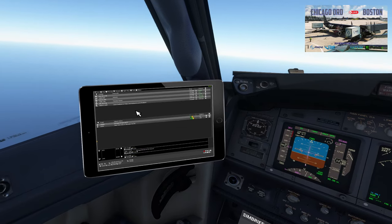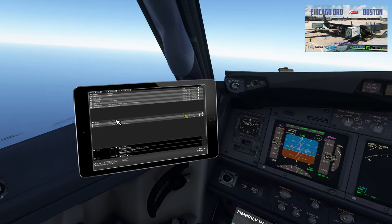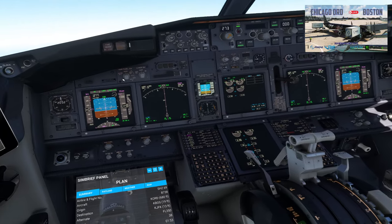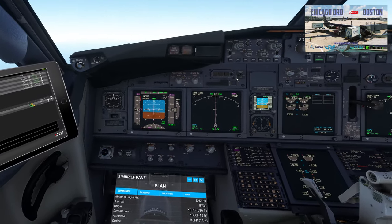Chicago Center, Exeter 925, keep passing 7,000. Exeter 925, Chicago Center, hello, climb and maintain, so we'll hold 400, resume normal speed. Exeter 925. Shadow 69, resume normal speed.